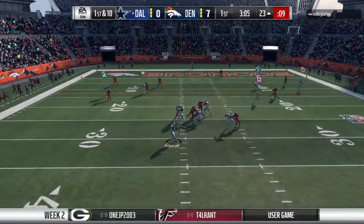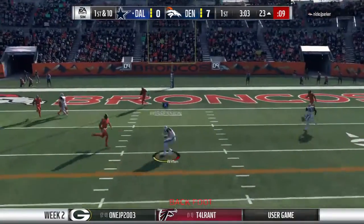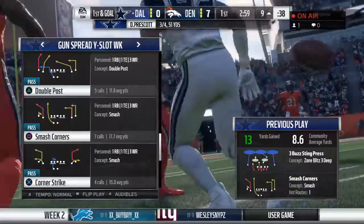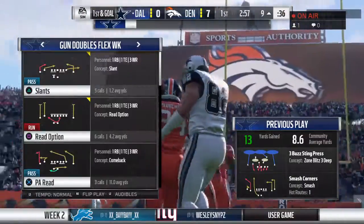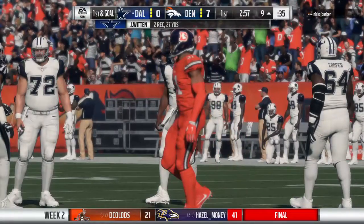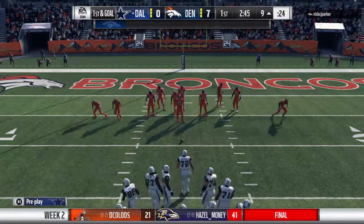A 1st down throw for Prescott. That is caught right at the 10-yard line. And he gets it inside the 10 to the 9. Another nice gain, 13 yards that time, and another 1st down. And from the 9-yard line now, it's 1st and goal.